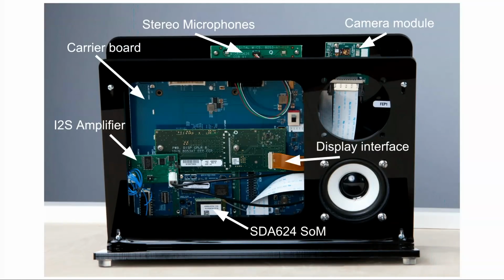This is actually one of the earlier versions, which we called the FEP1. And in these versions, the amplifier and the display interface were on daughter cards that plugged into the carrier board. But on later revisions, we had it all flattened down onto a single carrier board. We completed these kits in the beginning of December of last year.